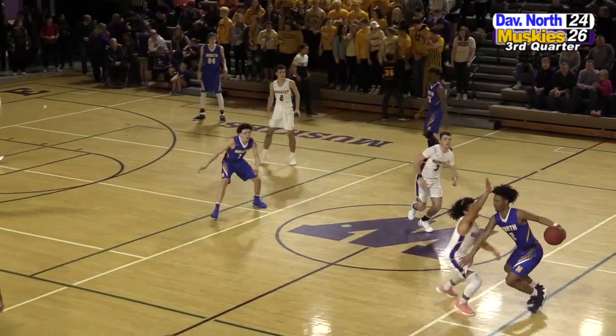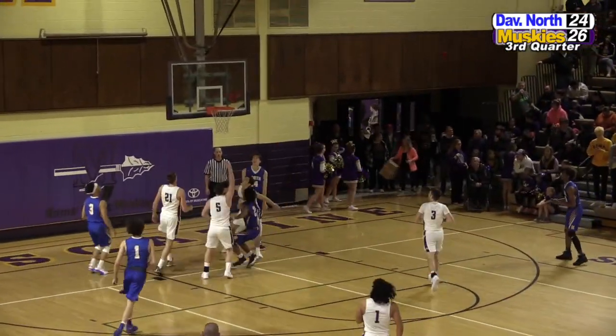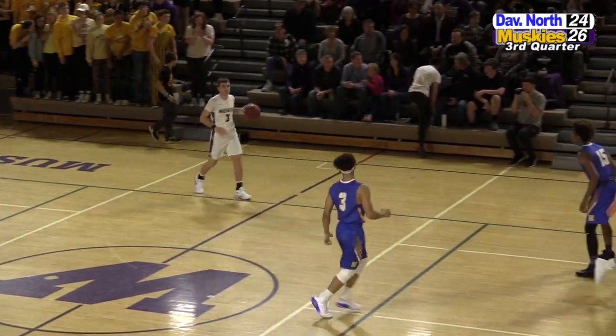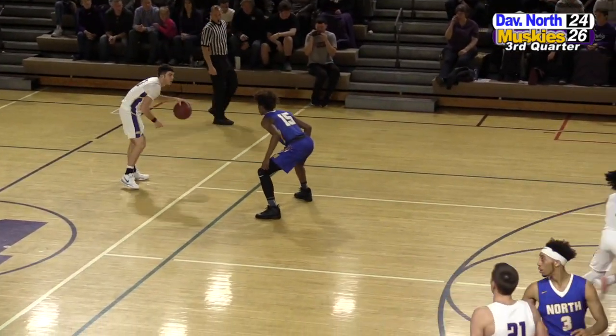Wilmington will now bring up. They're going to trap him. And he breaks the press. He goes to the rim. Floater up. No good. Short rebound. Wieskamp. That's the danger of that trap if it doesn't work. And Wilmington left that runner just short.